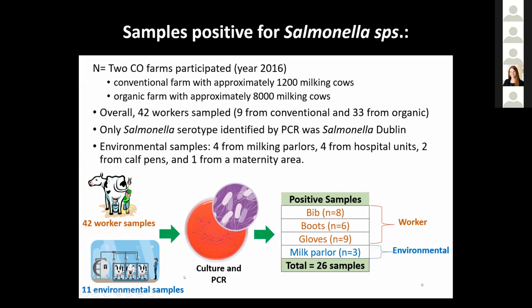So following these sample collection methods, 2 farms participated in our study, and these were both sampled during the 2016 year. One was a conventional farm and one was an organic farm. Collectively from these 2 farms, 42 workers were sampled, which included bib, boot, and glove samples as previously discussed. And 11 samples were collected from the dairy environment, including different hospital rooms, milking parlors, and pens where calves were.